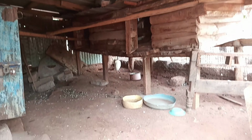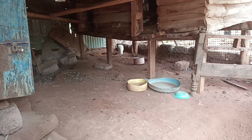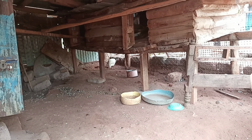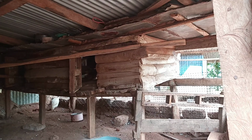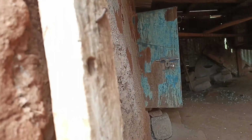From afar, what really attracted me to this was I thought it was one of the hens when they were walking together. So I said I have to record this. It looks interesting. And then this is where the chicken live. And that's where their food is put. And this is another door.